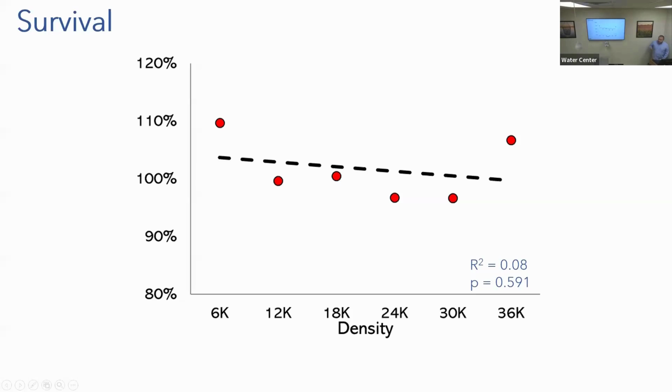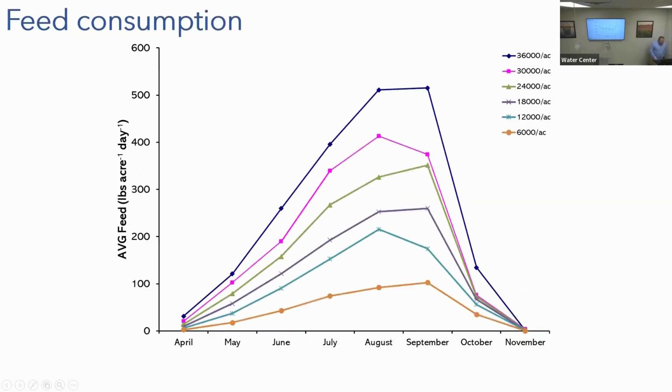And so, once again, survival was really good. There was no impact of stocking density on survival. If you're crafty, you might notice that some of these ponds actually had 110% survival. I think it's either parthenogenesis or we counted wrong, one of the two. I don't know. We'll never know for sure. But anyway, it happens.